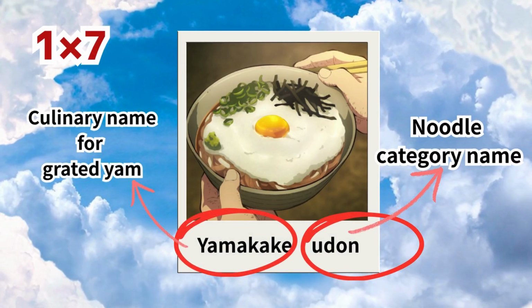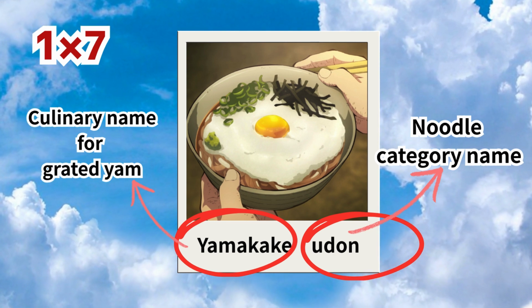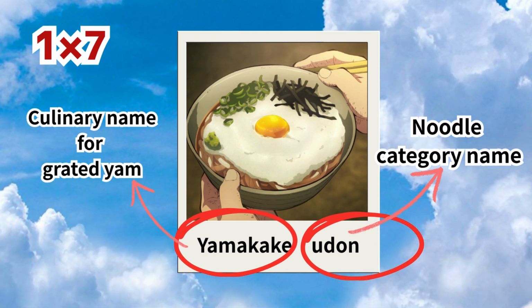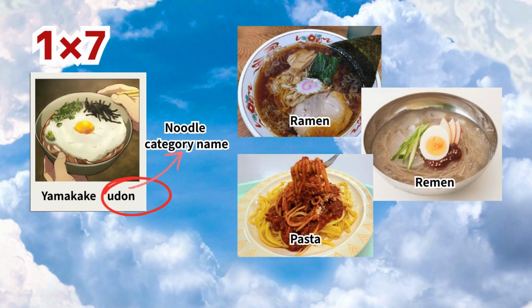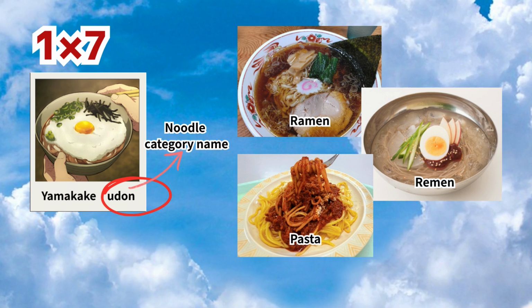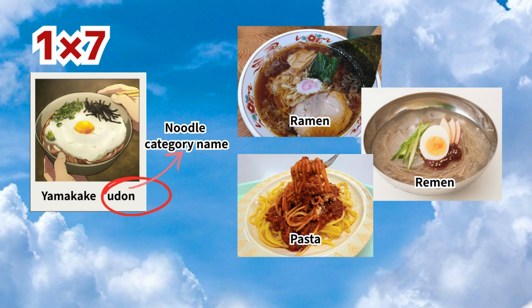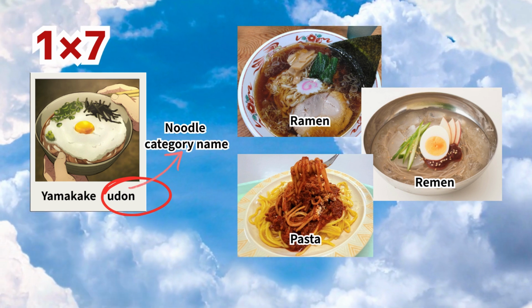Let me describe yamakake udon. First of all, udon refers to the many types of noodles. Japanese people love noodles. Ramen, which many foreigners say they like, is a type of noodle that came from China, but Japanese people also eat ramen from Korea and pasta from Italy on a daily basis.